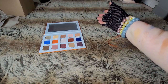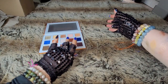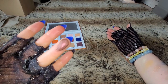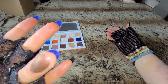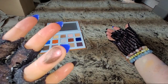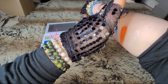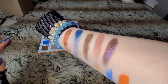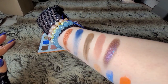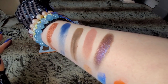We're going to Final Boss. Ooh, it looks very pretty on the finger. I love that it has a hint of purple, but also it's like a mauve color. Oh, wow. Yeah, this is my favorite color. Wow. I love colors like this. Oh, that is so spectacular.